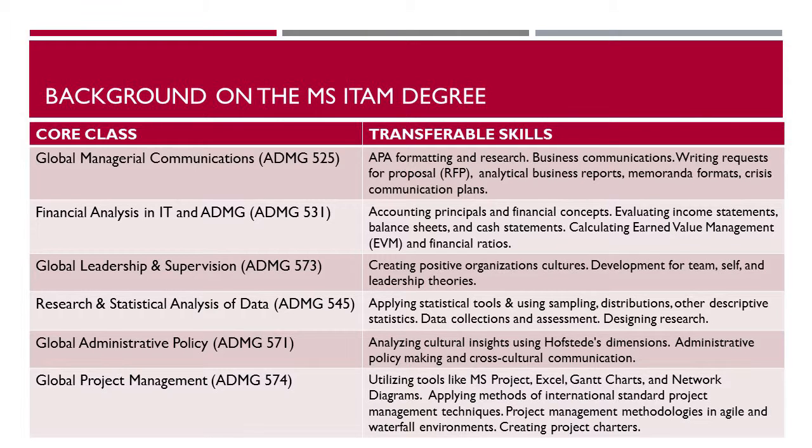Again, we've put together some of the transferable skills you get from the core classes here, but it's a good idea for you to be thinking about this as well, and maybe jotting these down as you go through your classes each quarter. I know we're students, we all have a lot on our plate, so it can be easy to forget or get different classes mixed up. But if you go through this as you're going through the classes, it can help you remember and also strengthen your resume.